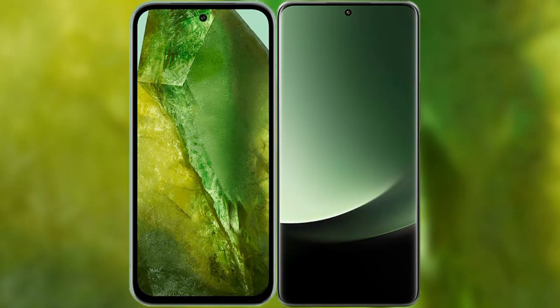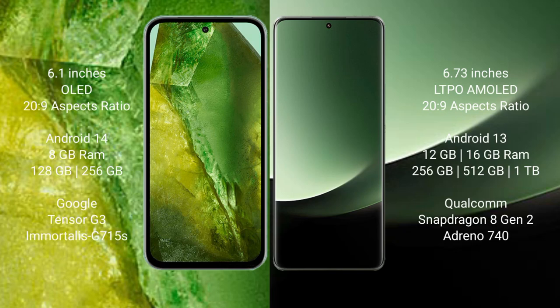I will compare the new Google Pixel 8a with Xiaomi 13 Ultra. Google Pixel 8a comes with a 6.1 inch OLED display and aspect ratio 20:9. Xiaomi 13 Ultra has a 6.73 inch LTPO AMOLED display and aspect ratio 20:9.